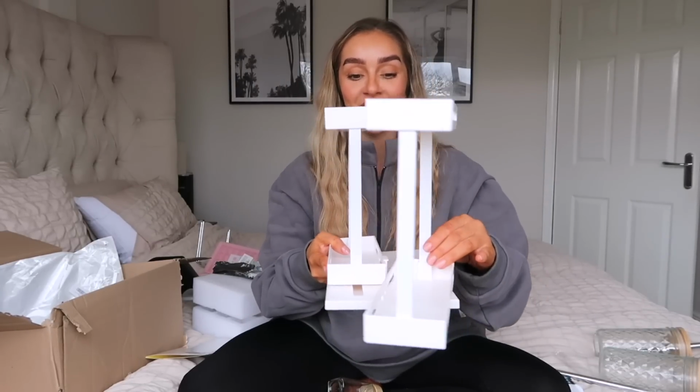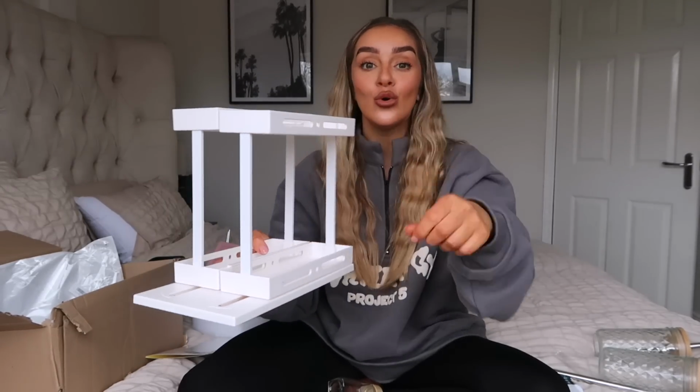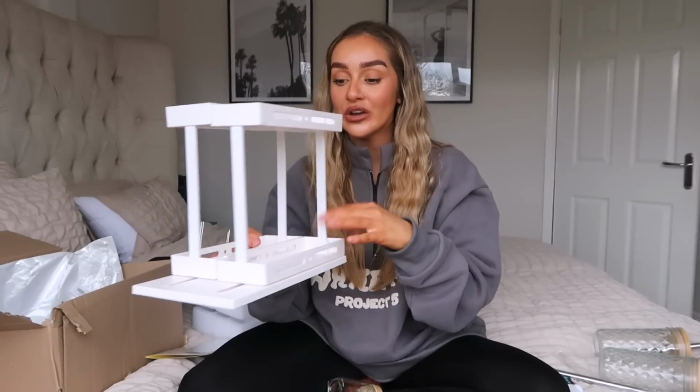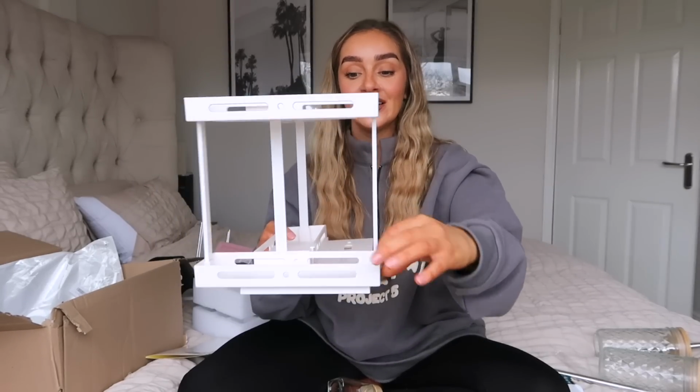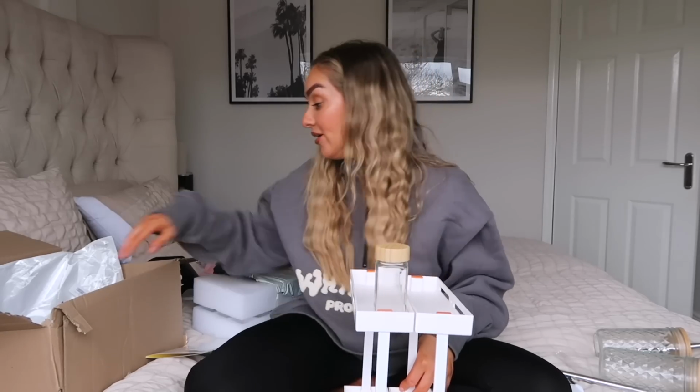And then again, same with the next one. How good is that? Then you haven't got to pull all the spices out of the cupboard to find the one you want. You can literally put them all on here and then just see them. But yeah, it doesn't work, guys, because the cupboard isn't big enough.